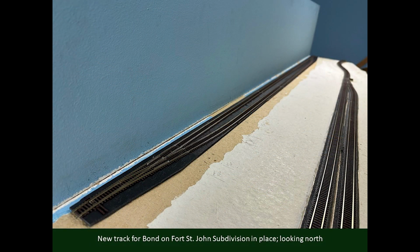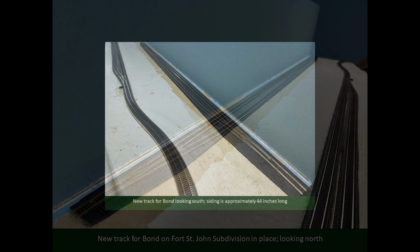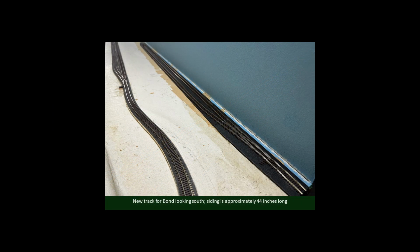And here is the new trackage for the Fort St. John subdivision looking north. The section south of Bond will be laid after installation of this layout section, so that I can ensure a good connection with the curve into Chetwynd Yard, which is on the adjoining section. And this is the view looking south. Bond siding is approximately 44 inches long, which is a respectable length. That's long enough for a work train or a short freight in the event of a meet.